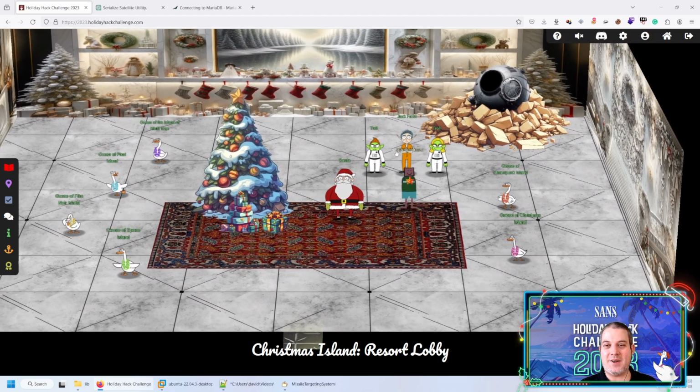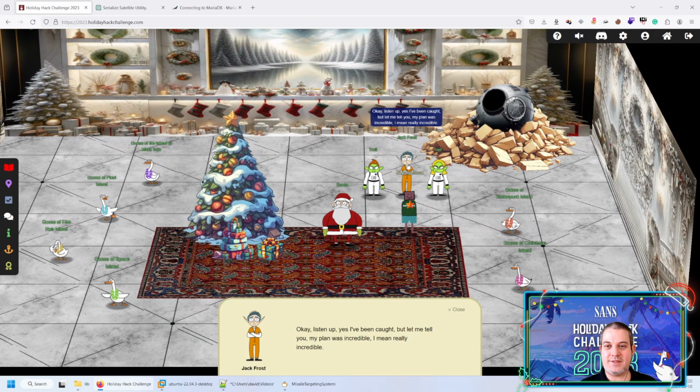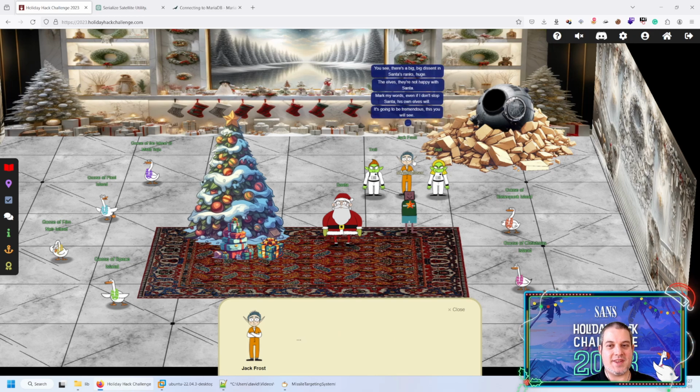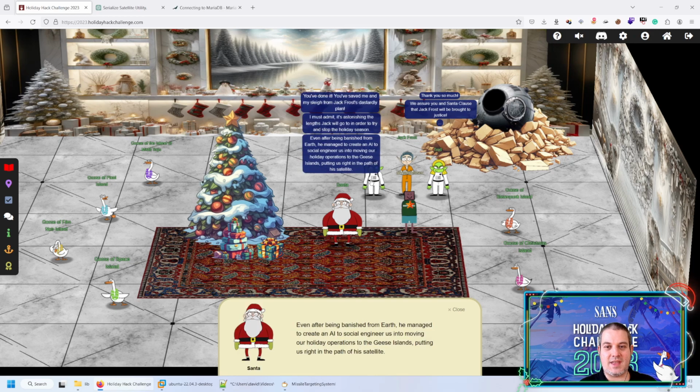And we can talk to Jack at this point. He's going to explain that it was a perfect plan, convincing Santa to come to these islands, and then having one of the elves helping him. Santa had no clue. We have two trolls next to him. This is not an invasion. He just came from Planet Troll, and they are going to take Jack Frost and bring him to justice.